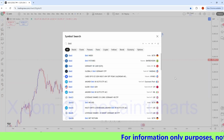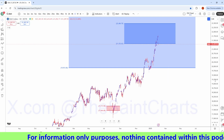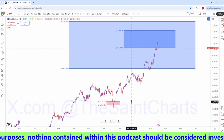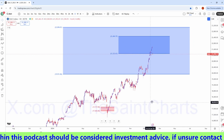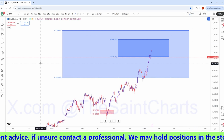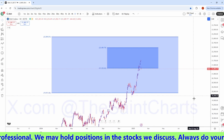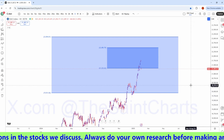DAX is my next one, and those who followed me will know that I called that back here at sort of 17,000. I said that we should get a reversal to 17.7 to 17.46. It dropped slightly out, but ever since then we've been on an absolutely brilliant bull run. And I had always this target here at 19,931 to 23,094, which is in. And I've got another blue box within the blue box at 21,323 to 22,484.